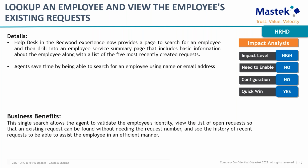So first one, as you can see that in the Redwood experience, help desk agents will have a new page, which would say employee service summary page, which will help them to see basic information of the employee along with a list of the 5 most recently created requests. So they can just search the employee using the name, person number, or email address. And what this will do is allow the agent to validate the employee's identity, see more information about, let's say, the department, manager's name, or the employee's name and number, and view the list of open requests so that an existing request can be found without needing the request number. So it will ease the process for the agents, and that's why we think it's of high impact.